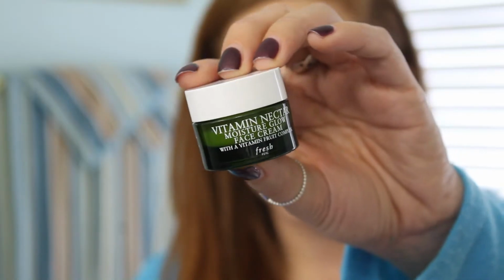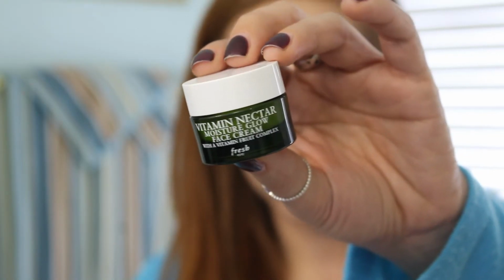So for moisturizer, I am going to be using the Fresh Vitamin Nectar Moisture Glow Face Cream. I have really been enjoying this.